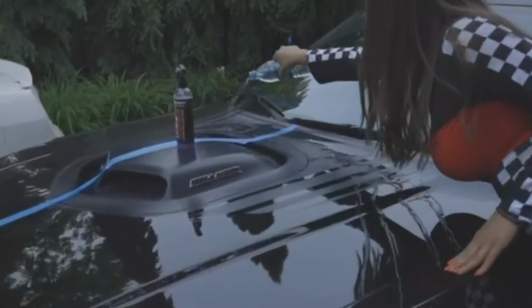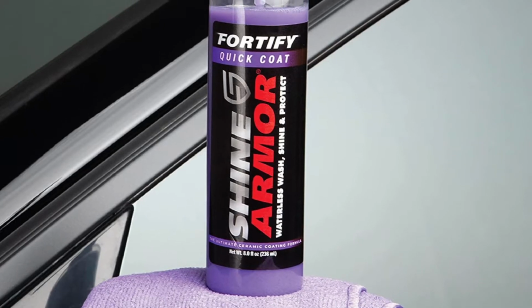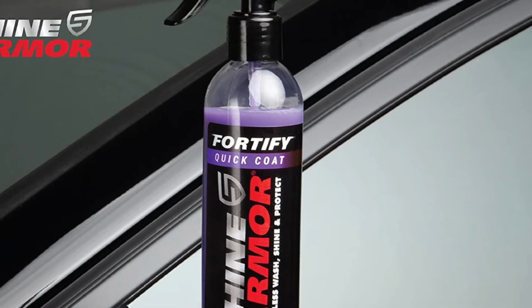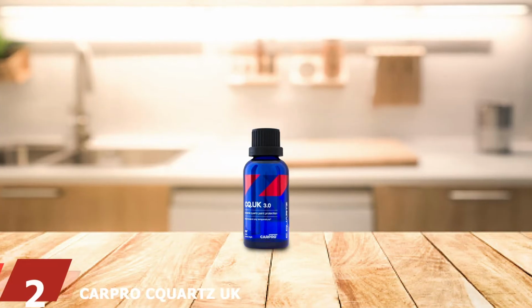One of the fantastic qualities of the Shine Armor Fortify Quick Coat ceramic coating is that it is not only meant for car surfaces. Having said that, it means that you can use this ceramic coat on your motorbikes, boats, RVs, and other types of surfaces. Therefore, you get maximum coverage with an easy application procedure.